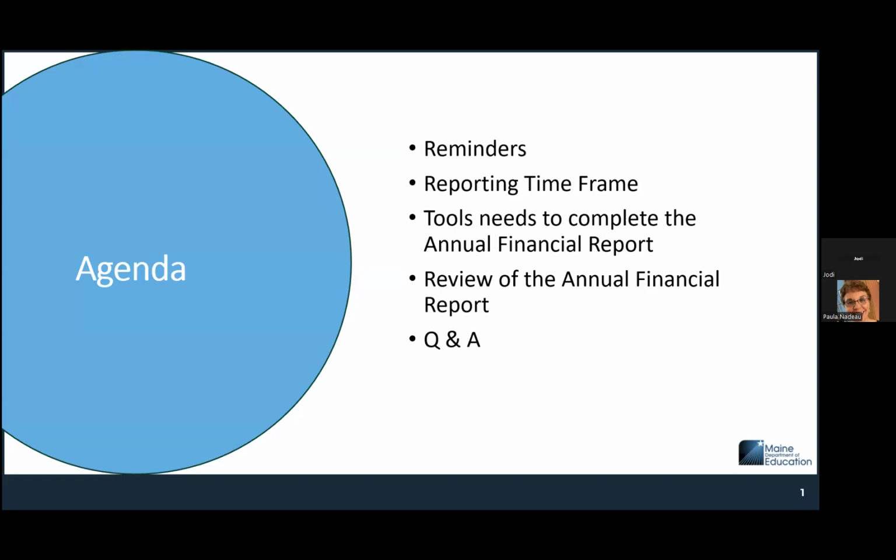Today's agenda is as follows. We'll be going over reminders, reporting time frame, tools needed to complete the annual financial report, review of the annual financial report, and then answer any questions you have after.